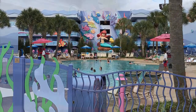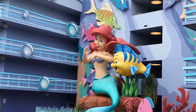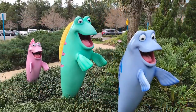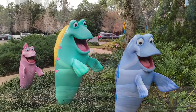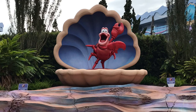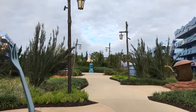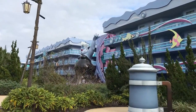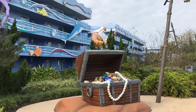You may be able to tell that the Little Mermaid section is reminiscent of the resort buildings in Pop Century, and that's because this was the beginning of the legendary years where they were adding on to Pop Century, the 1900s up to the 1940s. After 9/11, the tourism industry took a big hit, and the construction on this project was canceled until many years later when they decided to take on the Art of Animation as a new project.